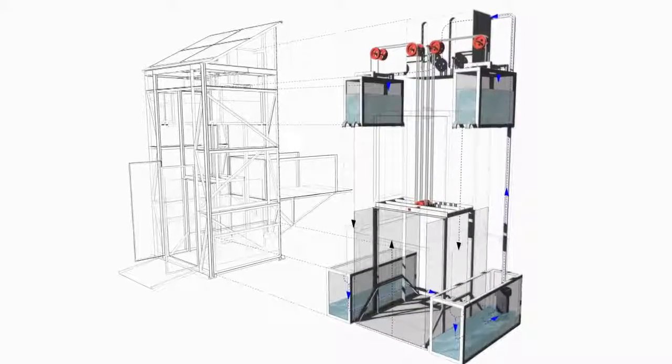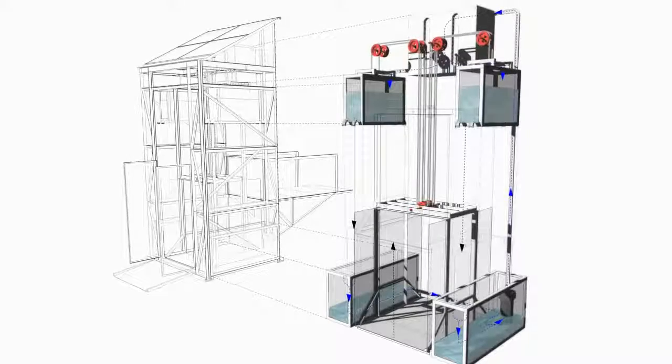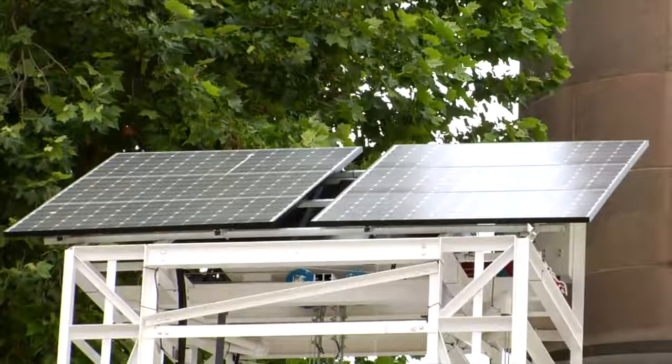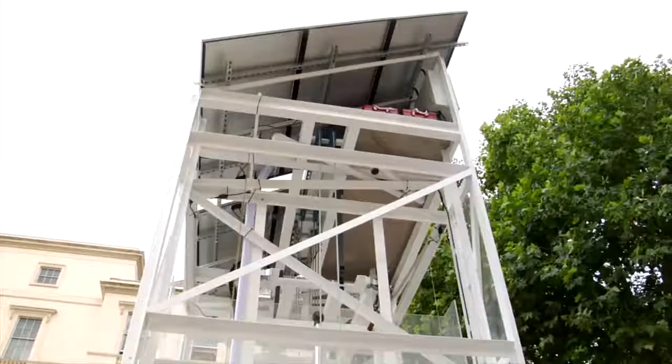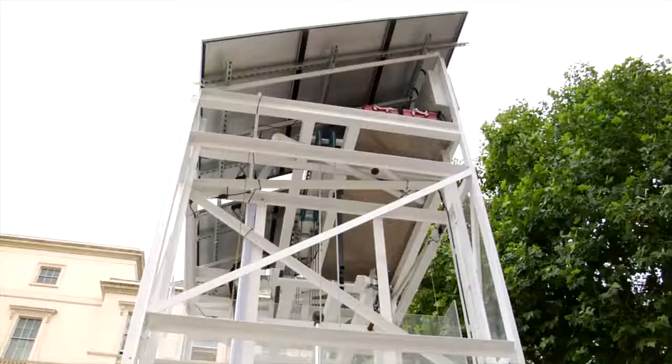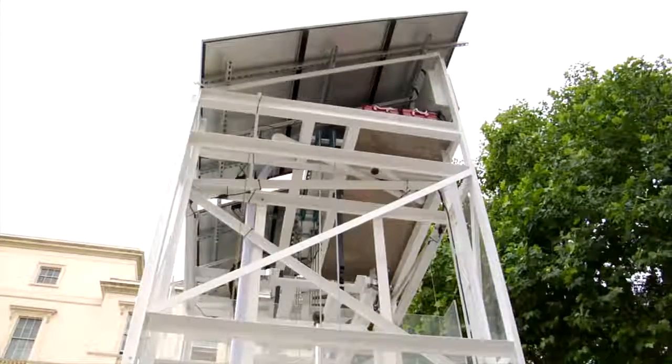Water is displaced into tanks which move up and down, consequently moving the lift car up and down. A small pump in the bottom tank is supplied by solar energy off solar batteries. 800 watts alone pumps the water back up to the top and starts the whole process again. The whole structure can be taken away in just half a day by crane. And what's more, because it's made of steel, perspex and aluminium, it is entirely recyclable.